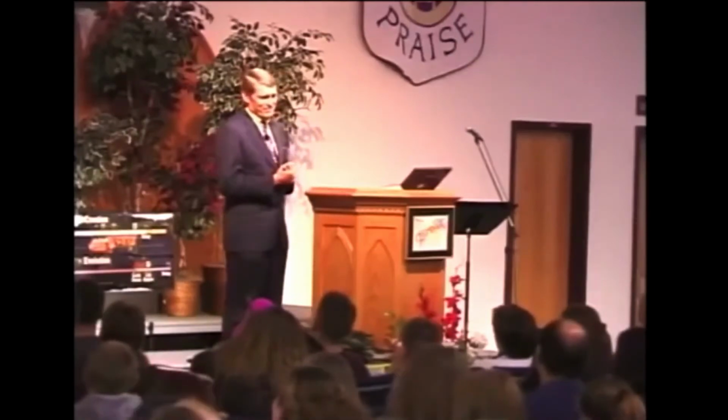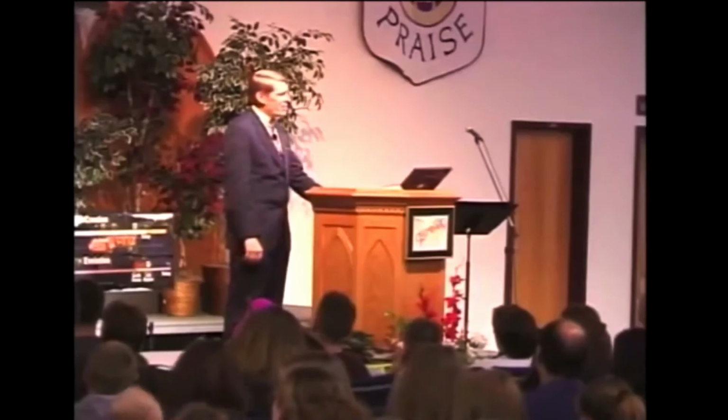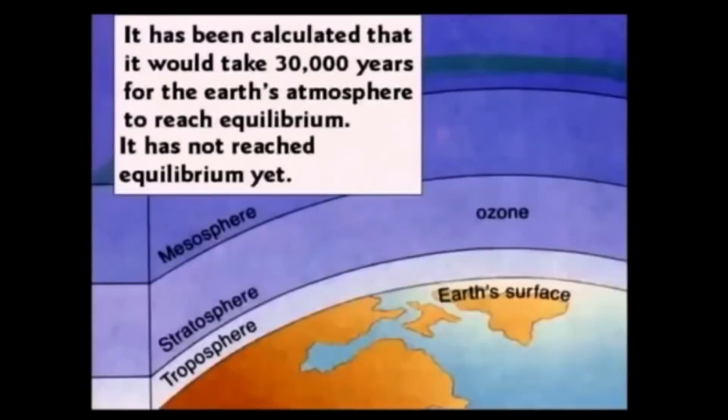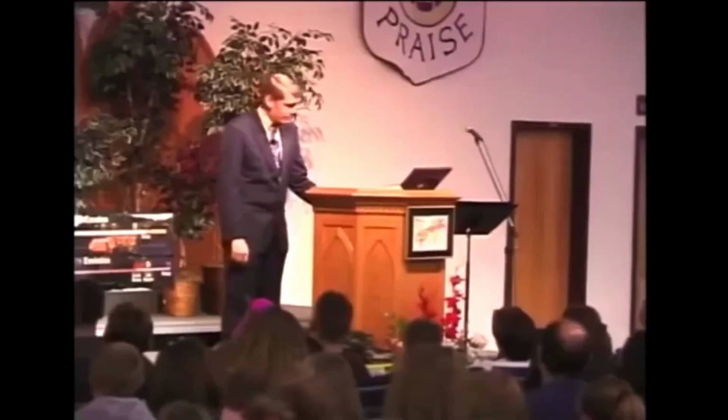Mistake number 2. The Earth's atmosphere has still not reached equilibrium. There's more C14 now than there was 10 years ago, which proves the Earth is less than 30,000 years old, which I could have told them just from reading my Bible.